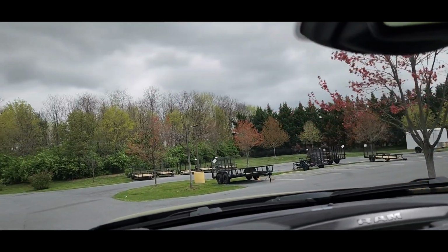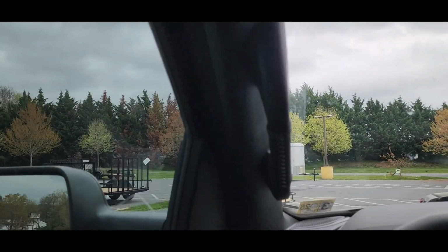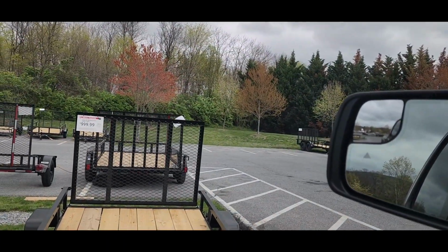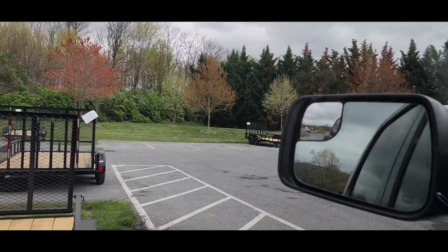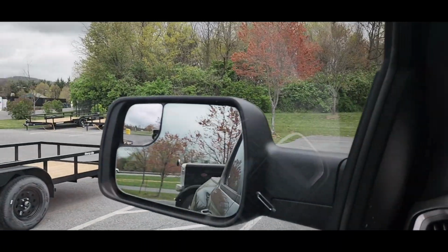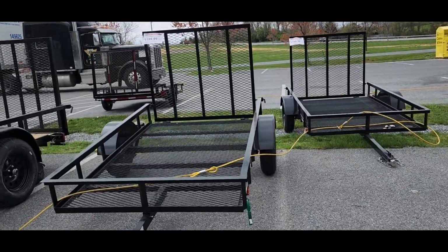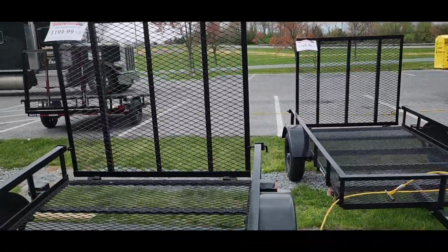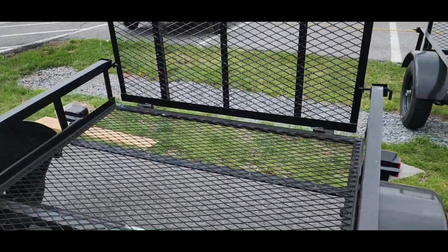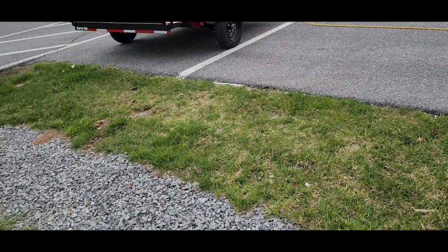So you want a 5x10 trailer, if I'm correct. What is this right here? I can't tell. 5x8. 5x8. I don't know. I think I'll have to do some walking around here real quick. All right, so what is this? See, but I think you want a wood floor. It's this one here. This is 5x8 as well. Interesting. It seems like the 5x8s, but a 5x8.